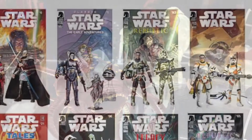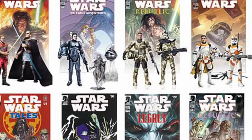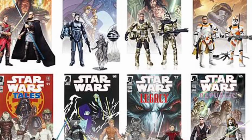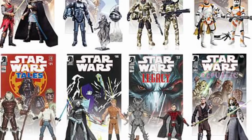Will the Expanded Universe comic 2-packs return in 3 3/4-inch scale? I know we've seen these done in Marvel already, but... I don't know, maybe. There's always a possibility. There's no plans for it in the near future, but definitely an opportunity for it.